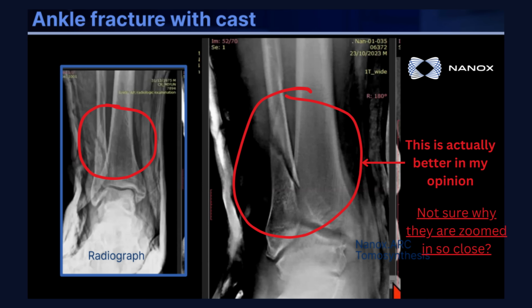Then this is an ankle fracture with a cast. To cut some slack here, this image, in my opinion, shows better quality and slight favor to the Nanox ARC. But this now signals to me that the ARC is inconsistent and primarily depicts low quality images.